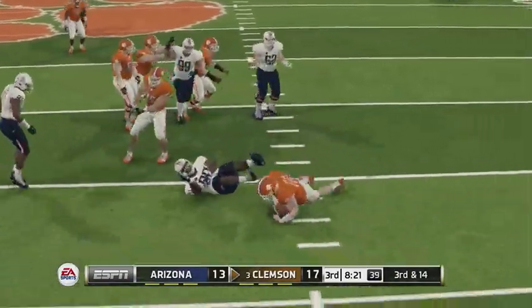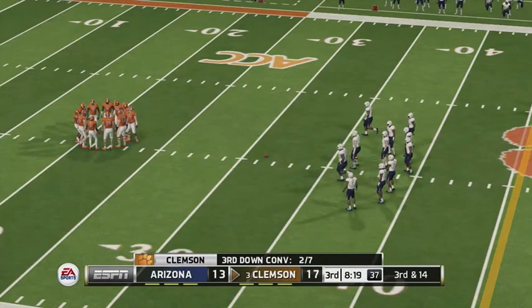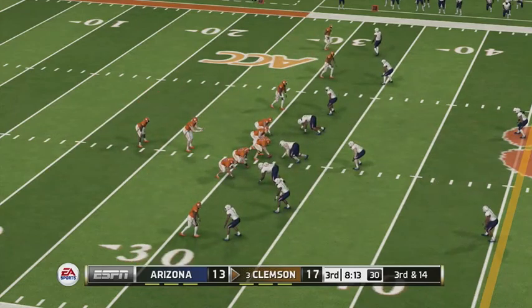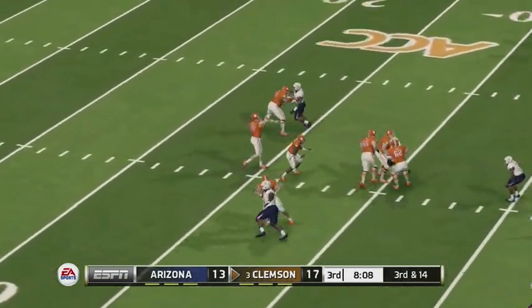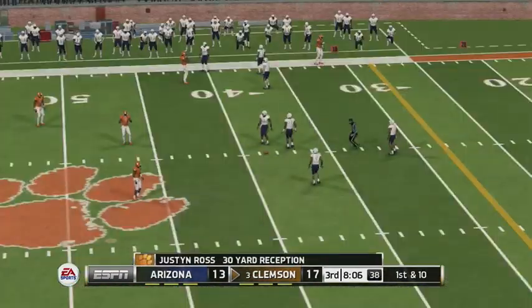Third down. It's third down and 14 yards to go now after that setback by the sack. Fires it quickly. Makes the grab and he's knocked out of bounds. Big play right there.